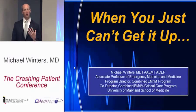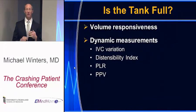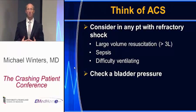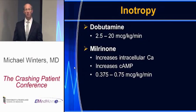So just a few pearls. Once again, when you've got unresponsive hypotension, ask yourself, have I truly filled the tank? Use a dynamic marker to assess volume responsiveness, and in terms of patients who are volume responsive, give more fluids. Think about things outside the chest. Could this actually be the belly that's causing refractory hypotension? Do I have a critically ill patient who I've given so much fluid that I've now precipitated abdominal compartment syndrome? And consider checking a bladder pressure. Does the patient actually need inotropic therapy in addition to vasopressor therapy? Use the ultrasound probe, put it on the heart, and see if there's really low EF. And in those patients, add on an inotrope.